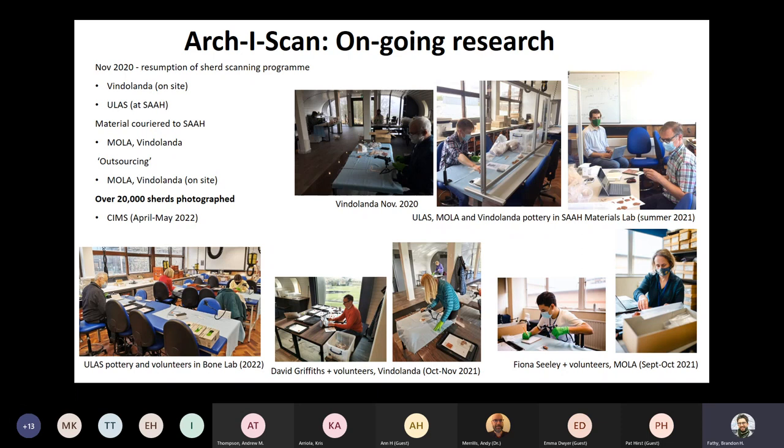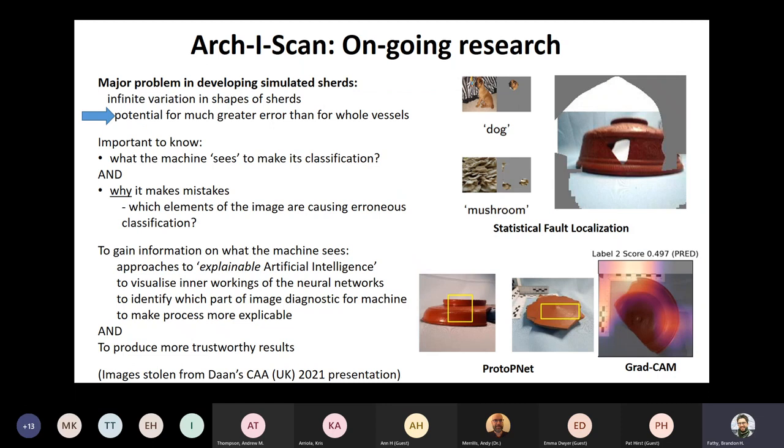And then David Griffith did the same last October, November in Vindolanda. And now we're working in the lab again, in the bone lab, with the ULAS material, and we have Liz Johnson from ULAS who is doing the identifications. I don't think she's in that picture, is she? She was normally sitting somewhere down there. So we have a number of volunteers coming in on Tuesdays and Wednesdays doing the ULAS material, and then we'll be going back to Vindolanda in a couple of weeks to do some more, and David will be supervising that. And then after Easter, we'll be doing the Colchester material. And then we'll see whether we've got enough vessels.